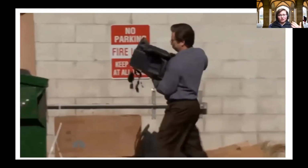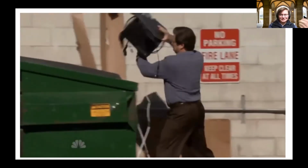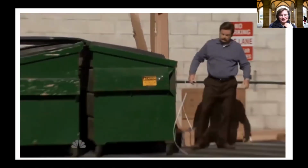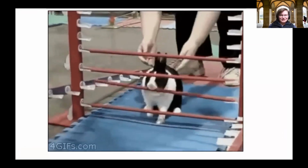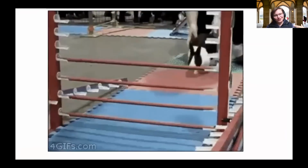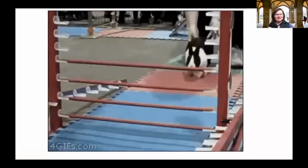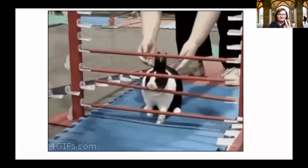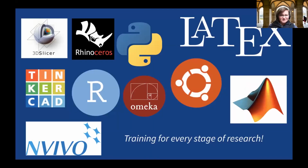And sometimes once you know what tools you want to use, trying to learn them by yourself can make you want to throw your computer in the dumpster. Let's be honest, we've been there many times when technology hasn't worked. And last but not least, we want to be able to work smarter. We don't want to jump over all the hurdles, and we want to get our research or our work done in the best, easiest and fastest way possible. So in comes our service.